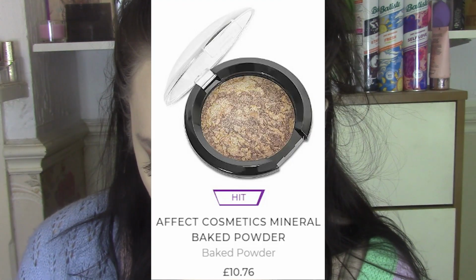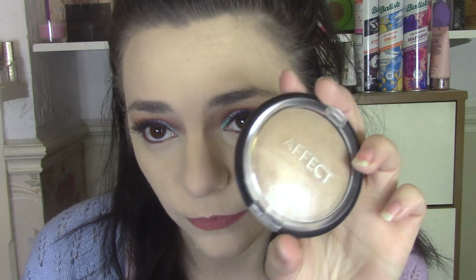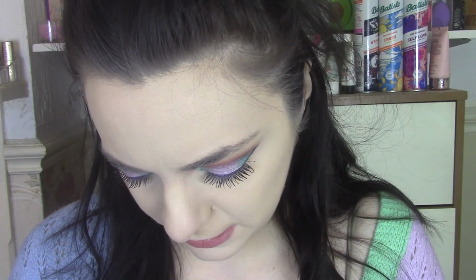The first video, I tried to use this one as a bronzer, but it came out too light. This is the Mineral Baked Powder from Effect Cosmetics as well. I'm gonna try dusting this all over the face and see what happens. Yeah, I'm not sure anything happened. I could try using it as a setting powder, but I don't know if it would even work. Has that made me any glowier? I don't know.